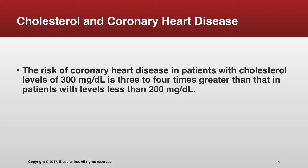Another piece that goes along with this is that inflammation increases the risk of cholesterol causing atherosclerosis. So when there is a high CRP number combined with a cholesterol level above 200 or 300, it increases the risk of coronary heart disease.